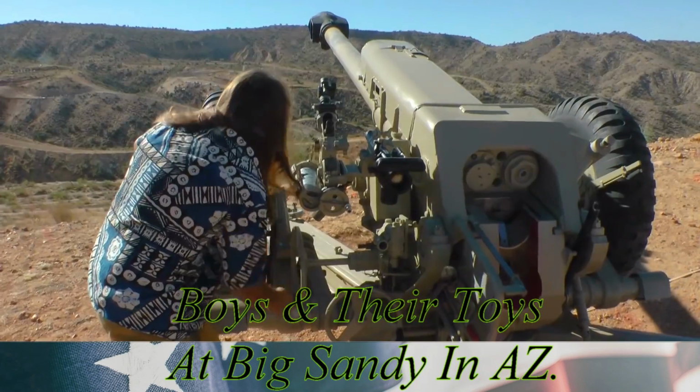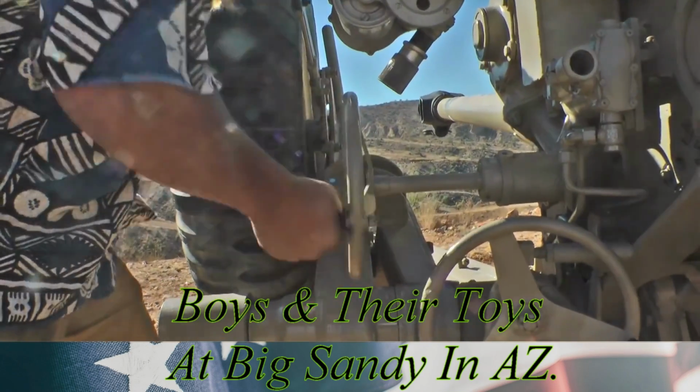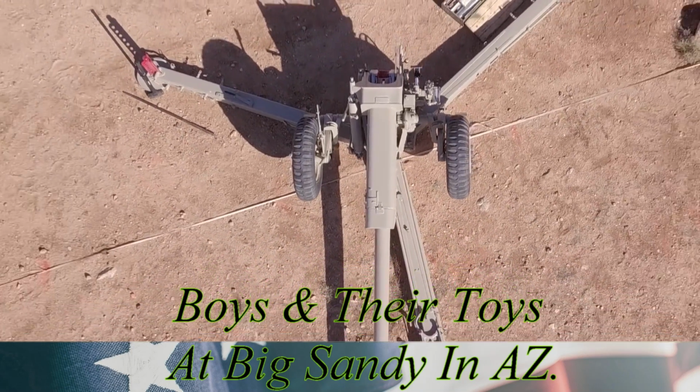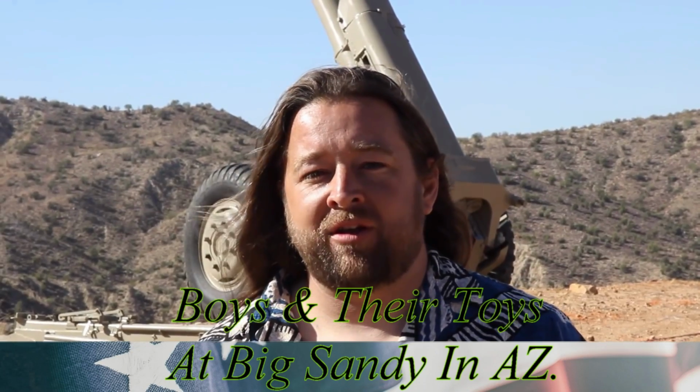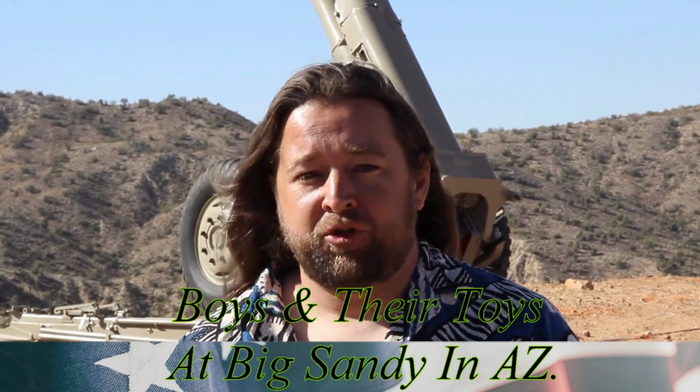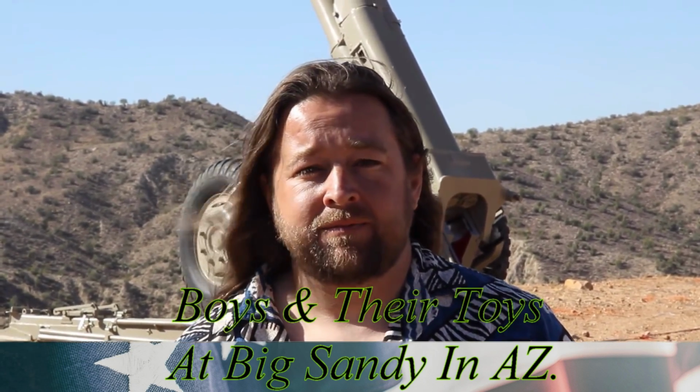For being a Russian gun, pretty complicated. There's a lot going on with it as far as how the wheels fold up and the legs spin around it. Almost seems more German than Russian, but all around probably one of the most modern shooting guns in civilian hands right now. Right there.